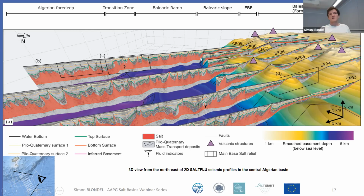Here on the margin itself, we do see it quite well. So that was easy to pick. Where it was really challenging was actually in the Balearic Rise. In the Algerian foredeep, we do see a reflection that we can follow here. Like I said, in some places, it's the place where I showed this potential base pre-salt relief.